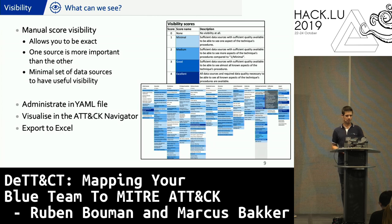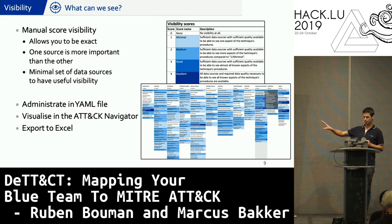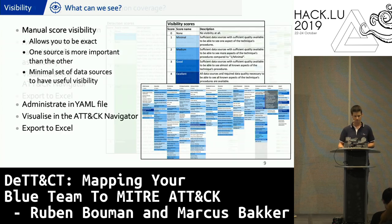All of the administration for your visibility coverage, but also for the detection coverage, which I will tell you about in the next slide, is all done in YAML files. And then you have the possibility to create another layer, which looks very similar to the previous one, but this one is more accurate, more exact, based on your experience. You can also export it to Excel. That also counts for the data sources from the previous slide, to get a nice overview in Excel.